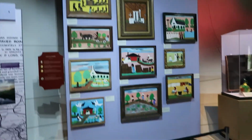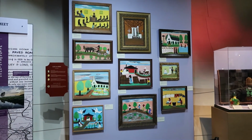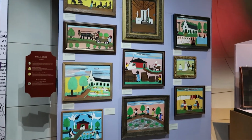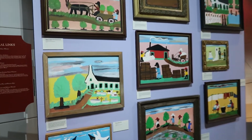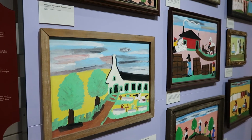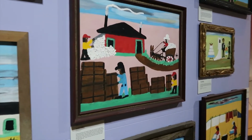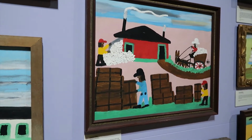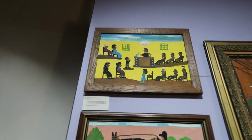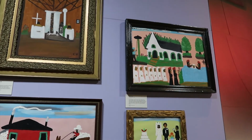Now these paintings are all done by the same person, and y'all might know who that is. Very famous. She did a lot of paintings. I don't know exactly how many, I guess somebody does know somewhere. But it was done by a lady named Clementine Hunter, and she painted stuff that she saw during her life as she was growing up. All aspects of life.